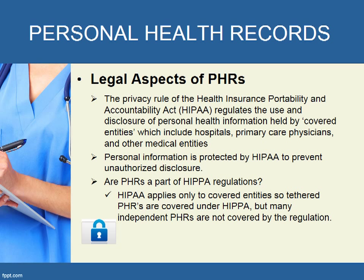Are PHRs a part of the HIPAA regulations? HIPAA applies only to covered entities, so tethered PHRs are covered under HIPAA, but many independent PHRs are not covered by the regulation.